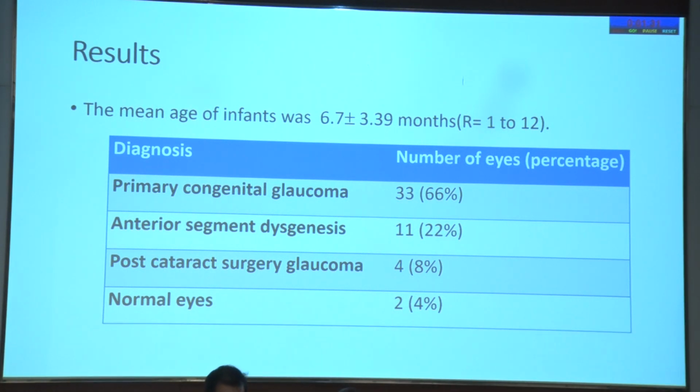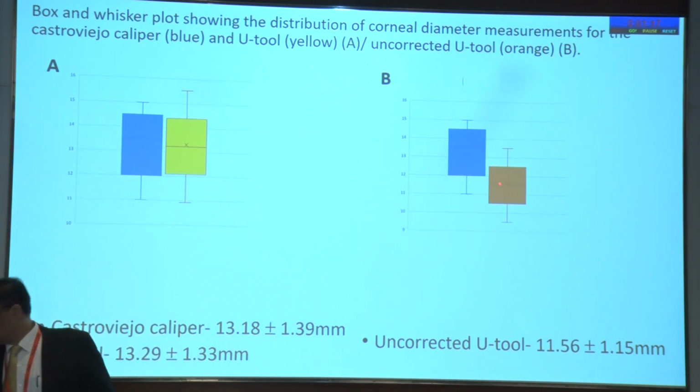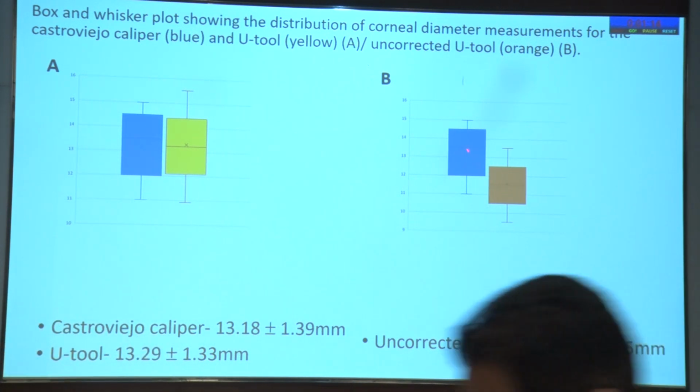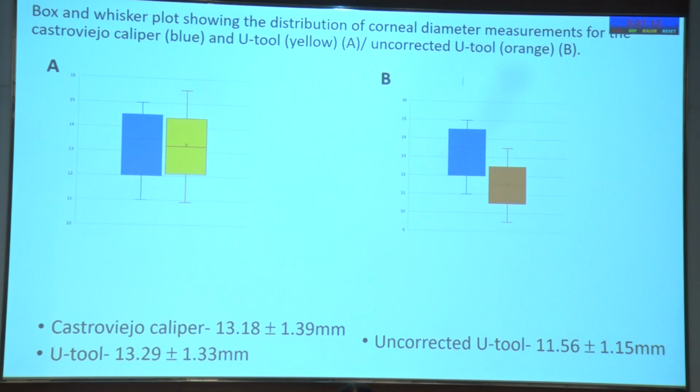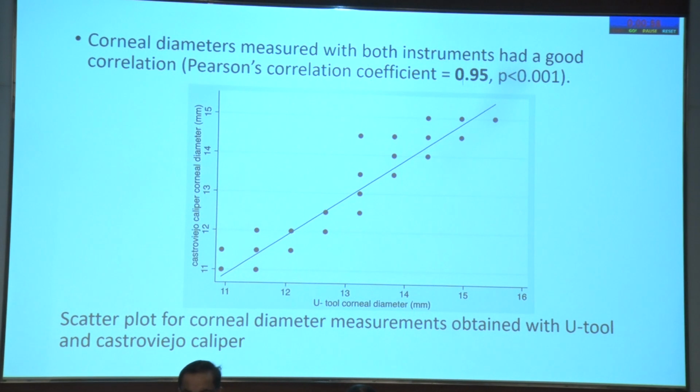Most of the patients were having primary congenital glaucoma. This shows that the corneal diameter measured with the Castroviejo caliper and U-tool were almost similar. Had we not applied the correction factor, the diameter using the U-tool was 1.5 mm lesser compared to that of Castroviejo caliper diameter. The difference between the corneal diameter using two techniques was minus 0.1 mm with a narrow Bland-Altman plot, 95% limits of agreement. It had a good correlation.